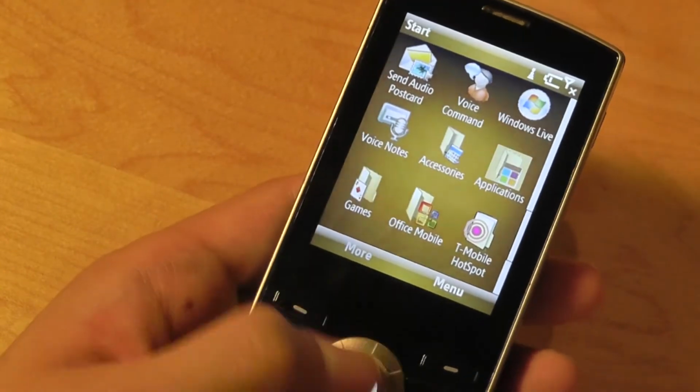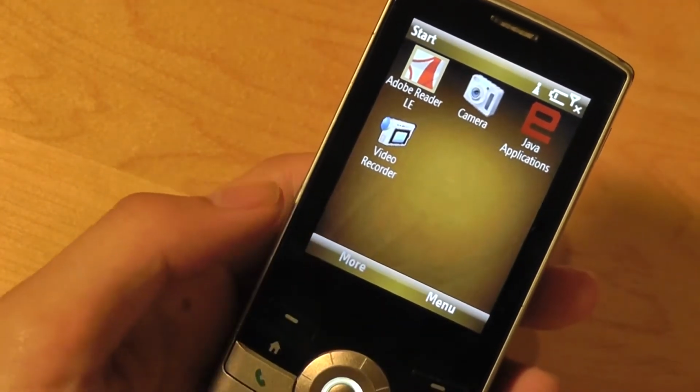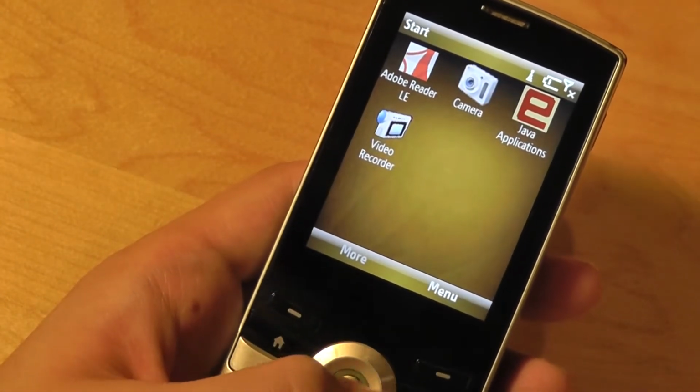and also a few additional applications that we can take a closer look at. So applications here, if we press on that drawer, you can see there's a slight delay, but not too bad at all. There's Adobe Reader LE for more productivity, Java applications, and a video recorder.